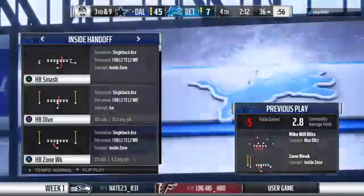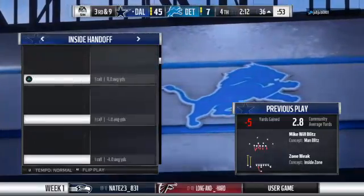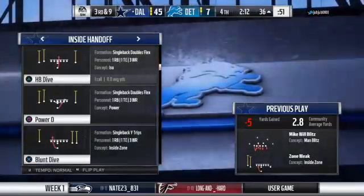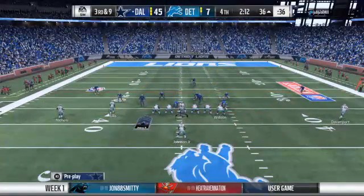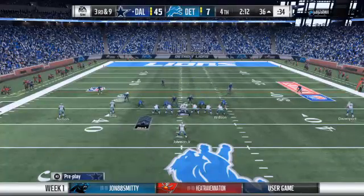And now, defensively, they're going to burn their first time out. Remember, they get an extra time built in coming up here shortly at the 2-minute warning. The Cowboys on 3rd down. They've hit it 50%, 3 of 6 to this point. This is 3rd and 9.